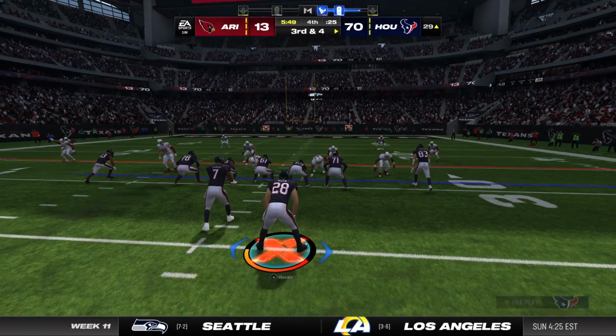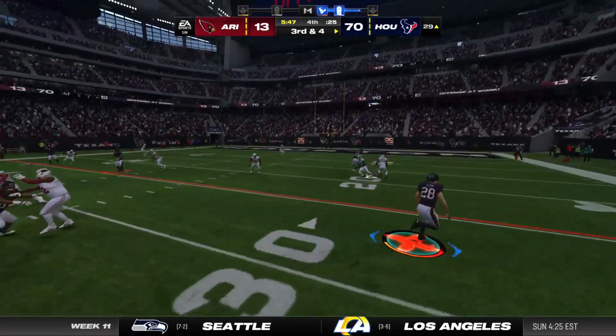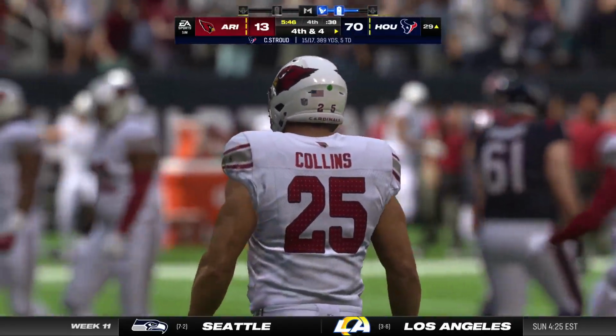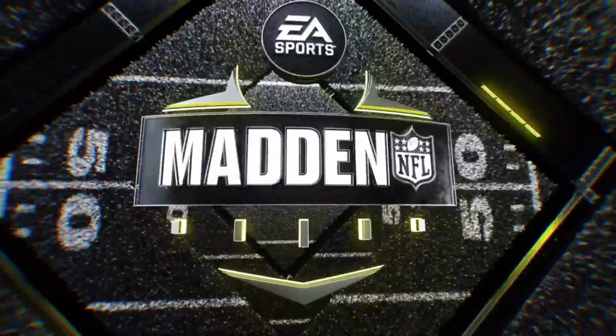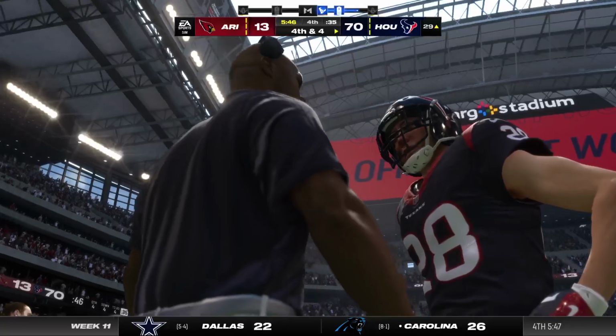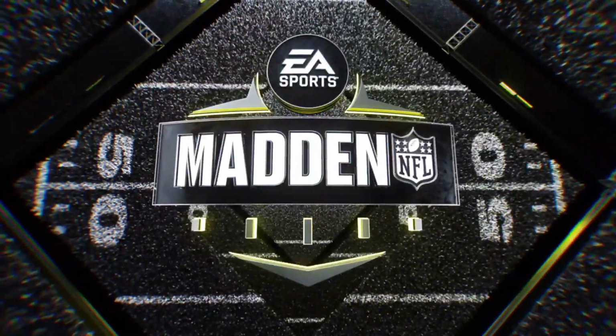They've been near perfect. 4 for 5 to this point. This is 3rd and 4. Throwing there, but this pass is going to wind up incomplete. Their passing attack, even though that one was incomplete, has been really sharp in this one. It's resulted in a lot of touchdowns.